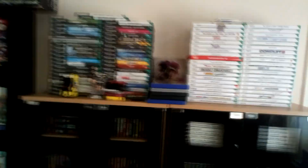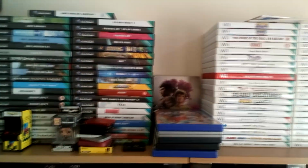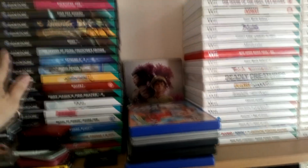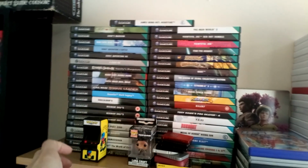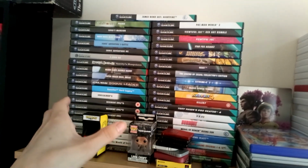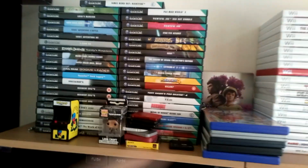So yeah, at the top still a bit chaotic. I don't know if I'm gonna keep these piles like this, or I'm gonna get some sort of boxes to store them in, to sort of keep them fully away. I might do that. But yeah.